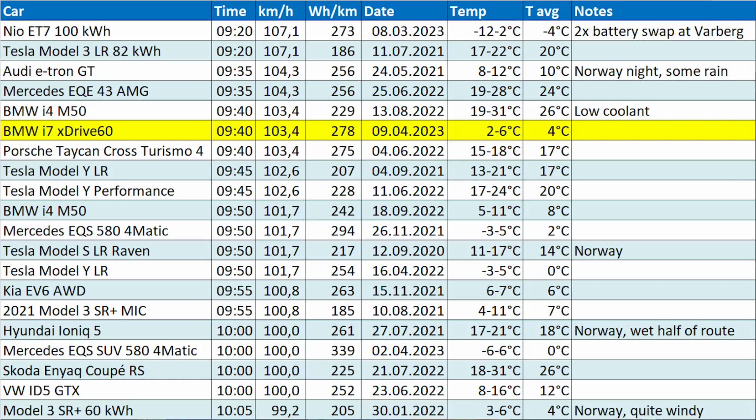But I can just tell you that the i4 M50 during summer had the exact same time. How is that possible? Well, it has a smaller battery, that's one thing, but it was actually rapid gating. That one supposedly had low coolant, so it had a problem with overheating, and then it charged slow. But I guess maybe Porsche Taycan Cross Turismo could match this. But somehow the Cross Turismo also did a 940, even though it charged faster. I'm not sure what the heck happened there. Maybe there was some cold gate going on or something? I'm not sure.